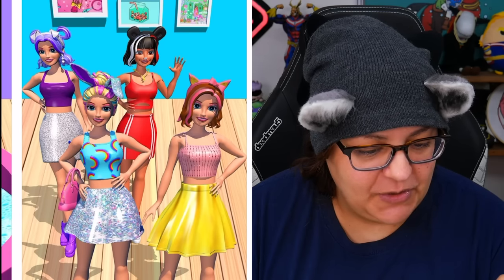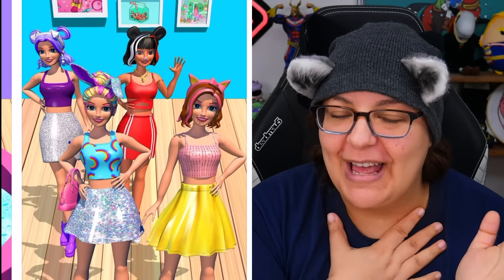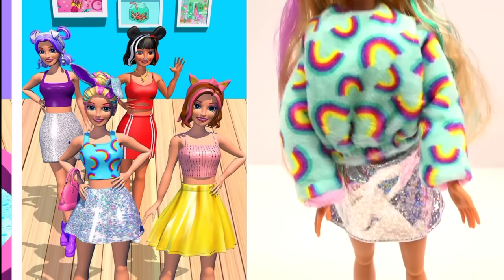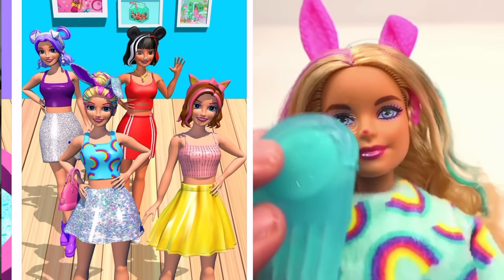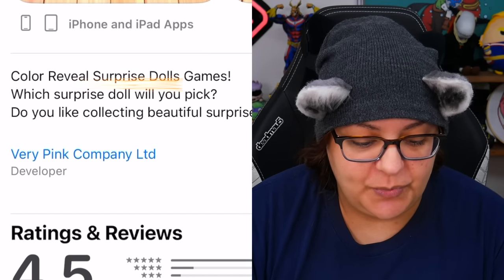And then the next one here, we have more of the figurines. Yeah, this is definitely a ripoff pattern of the one that I've unboxed. So we're gonna put it side by side. The rainbow pattern is very similar to the one we've unboxed on the channel. I'm just gonna put them side by side so you could see. I know they don't own rainbows, but it's a little sus. And then we have mermaid. Okay, that's all we get. And the description says color reveal surprise doll game.